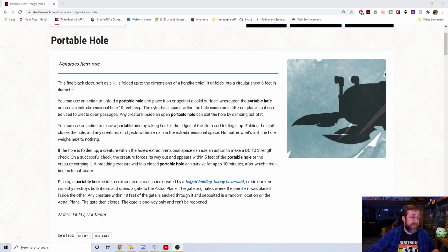Any creature inside an open portable hole can exit the hole by climbing out of it. And you can use an action to close the portable hole by taking hold of the edges and basically folding it back up like a big sheet. Folding the cloth closes the hole. Any creatures or objects within remain in the extra dimensional space. It weighs nothing, or next to nothing.